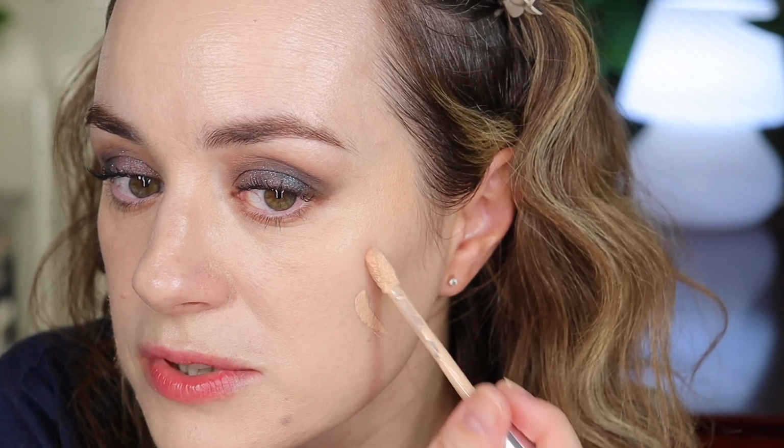Okay, so you know what? I didn't think I would like it as much as I do like it. So let's spot conceal those spots. Put some here as well. Too bad that doe foot applicator is so wobbly, and as long as it doesn't break.